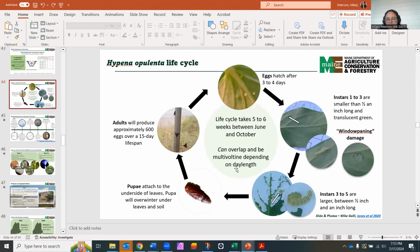So this is the life cycle of this moth. This is the 3rd year of releasing it. So first there's eggs. They hatch into teeny tiny caterpillars that are so small they can barely chew through leaves. Then those caterpillars get bigger. They eat the swallowwort plant.